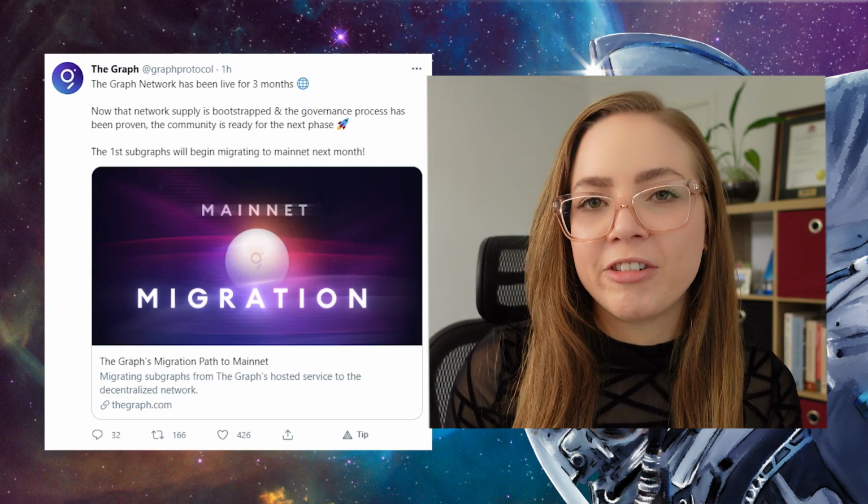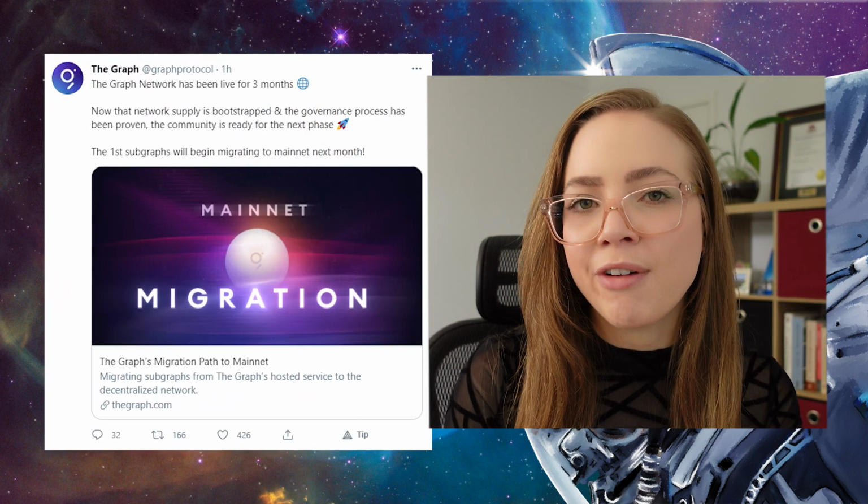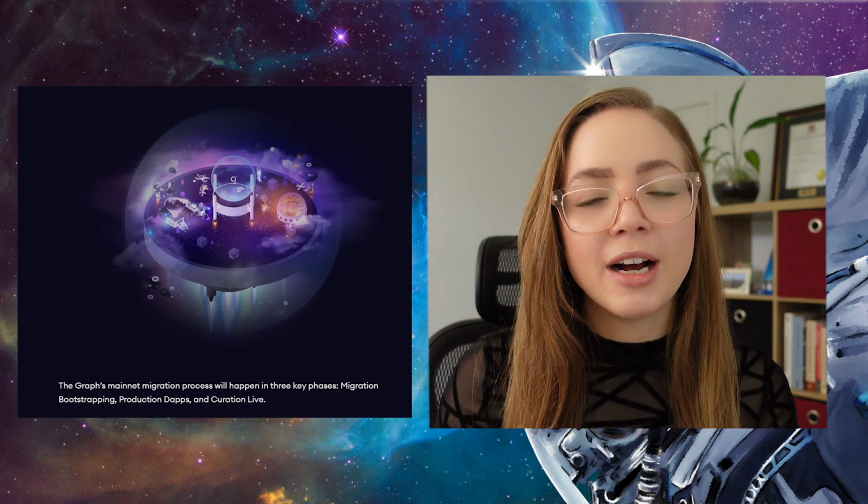In December 2020, the Graph actually launched their mainnet, the first global and easily searchable index of blockchain data. The Graph's mainnet migration will occur in 3 key phases: migration bootstrapping, production dApps, and curation live. Starting next month, the first production subgraphs will commence migrating from the Graph's hosted servers to the decentralized network.